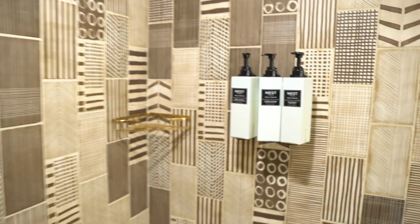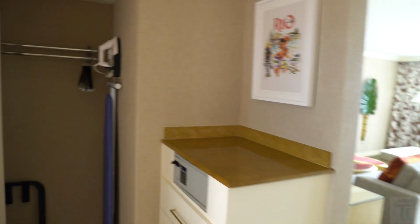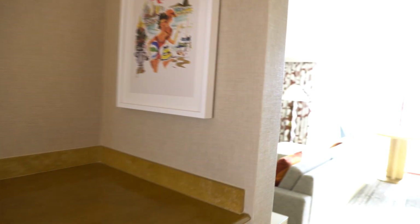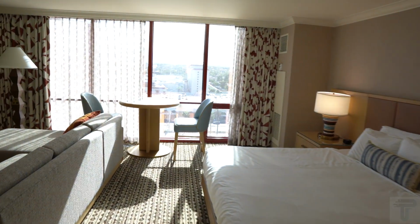Now I'm not fancy or bougie, so I don't know if Nest, which is the brand of the dispensers they have for y'all, I don't know how quality that is, but they got the dispensers there for y'all. I know some people like the dispensers, some people don't. But shout out to Rio for this update. It is no longer a Caesar's property, and as y'all can see from this camera, it is bright outside.